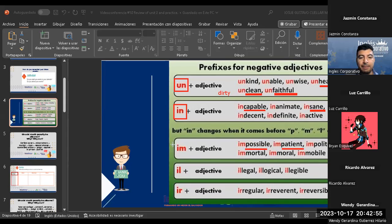Luego tenemos acá, aparte de im, tenemos il, ¿verdad? Tenemos, aquí es illegal, ¿verdad? Illogical, illegible. Entonces tenemos, aquí es legal, esto es ilegal, ¿verdad? Lógico, logical, ¿verdad? Pero si tenemos el il, significa ilógico. Y el otro es el ir, ¿verdad? Que tenemos, por ejemplo, regular, como los verbos regulares. Luego tenemos ir, ¿verdad? Irregular, ¿verdad?